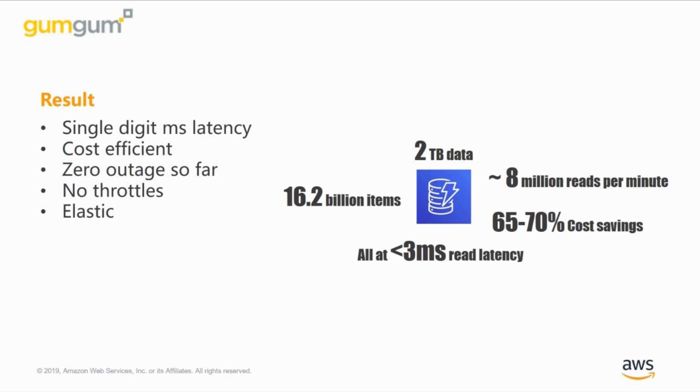Here are some operational stats where they are storing more than 2 terabytes of data with more than 16 billion items, and it's growing. They are doing 8 million reads per minute with less than 3 millisecond read latency consistently on DynamoDB.